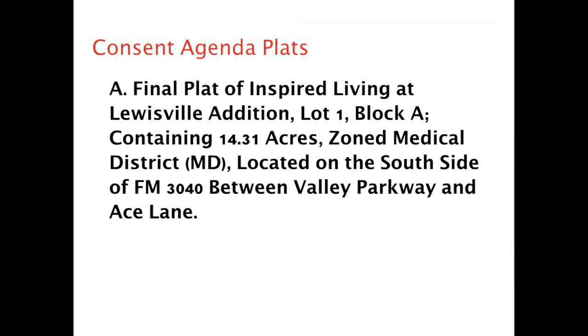Item 3 is a consent agenda for plats. This is the final plat of Inspired Living at Louisville Edition. It's Lot 1, Block A, containing a 14.31 acre tract. It's zoned Medical District, MD. It's located on the south side of Farm to Market 3040 between Valley Parkway and Ace Lane.